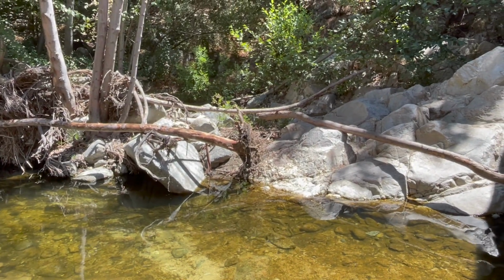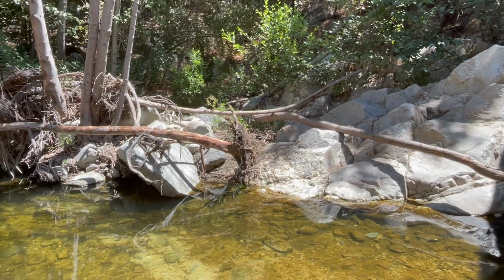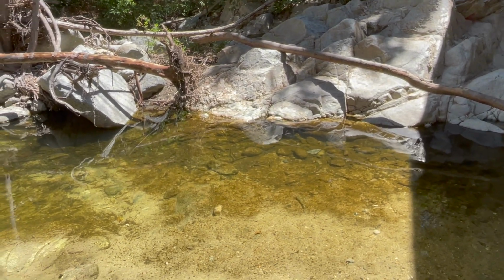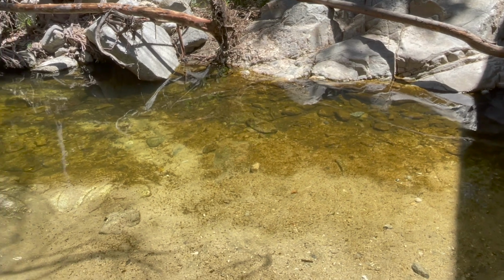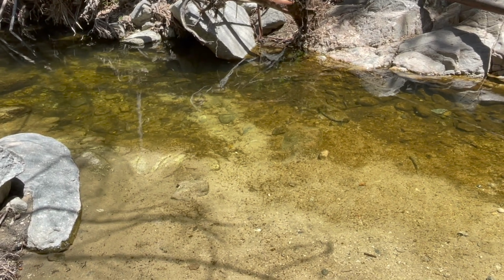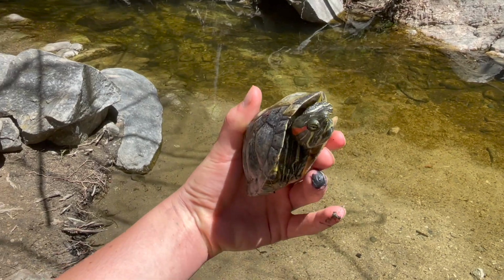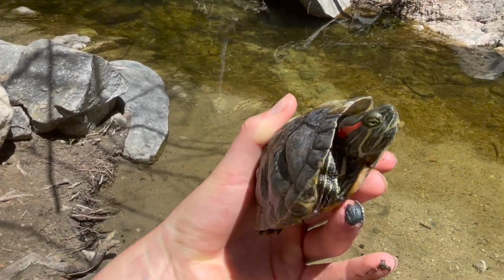Alright everybody, so it's been a couple days since I've seen you last, and I'm just out here at my local creek system, seeing if I can find any snakes cruising around the creek or such, since it is quite hot. But instead I saw what I thought was a turtle jump off a log, and sure enough, dug around, and there's this guy. That is a red-eared slider, definitely non-native.